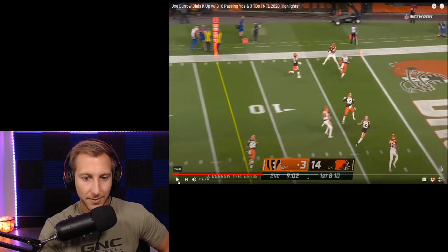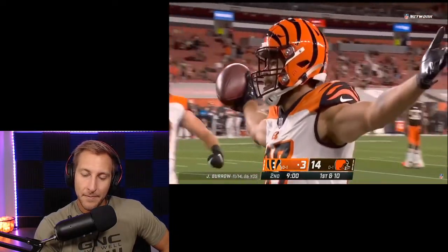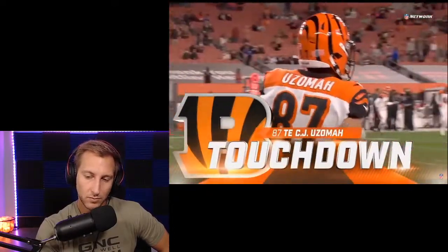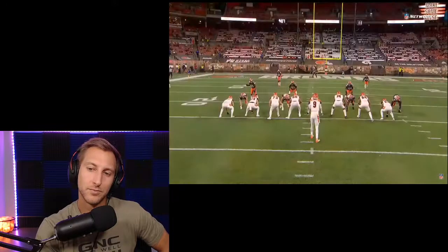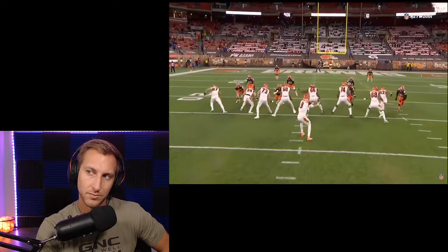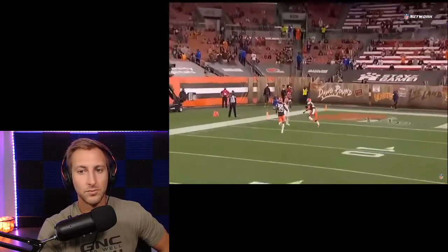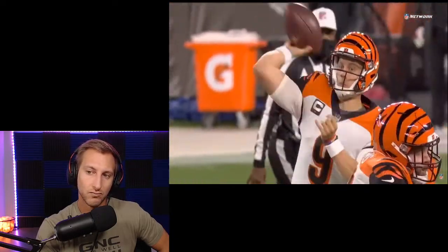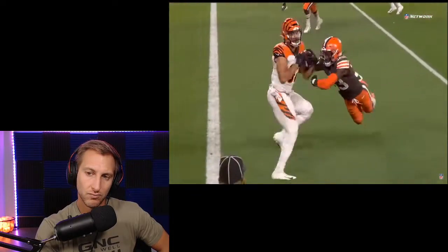It's a touchdown. For the end zone and a touchdown by Uzama. And a quick strike answer by Burrow and the Cincinnati offense. I'm with Uzama right here. Watch how he widens and is able to get away from the safety. So he comes up inside the corner, but yet he keeps his width from the safety, and then Burrow puts it on him. That's a good job of execution set up by the great return.